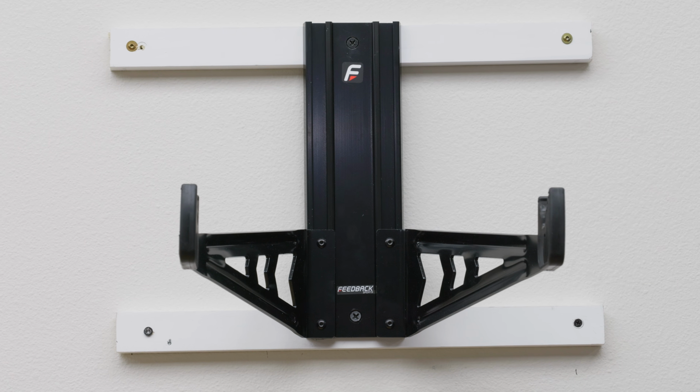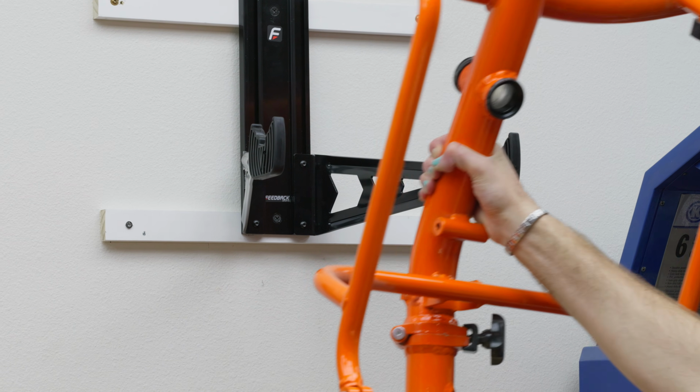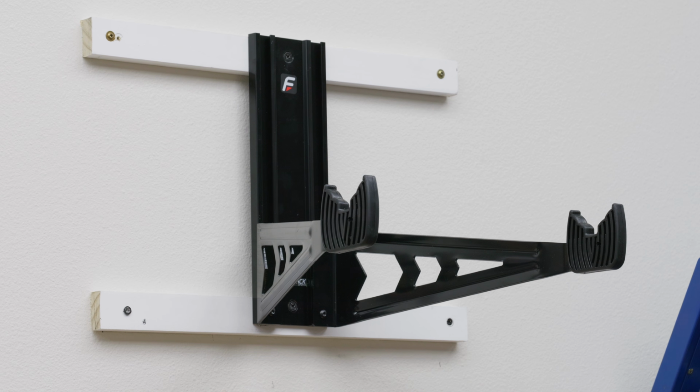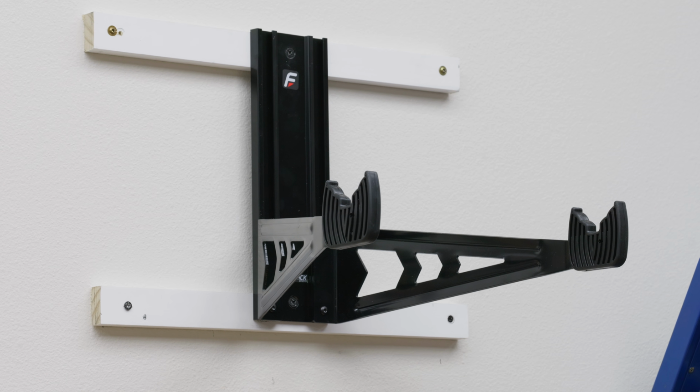Now, beyond trikes, there are a couple of options as well. The first being a trike wall mount, like the Feedback Velo wall rack. This is a steel mount with a weight capacity of 70 pounds. So strong enough to hold most trikes, even with motors. It features protective rubber resting points for the cruciform to keep your trike in great shape while stored.